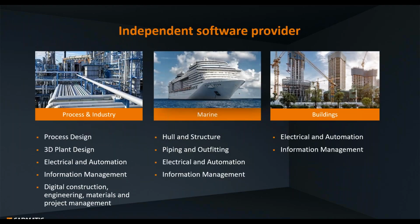For process and industry, we provide process design, 3D plant design, electrical and automation, information management, and then digital construction engineering, materials and project management. For marine, there is hull and structure, piping and outfitting, electrical and automation, and of course the information management is present everywhere here. And for building, electrical and automation solutions.